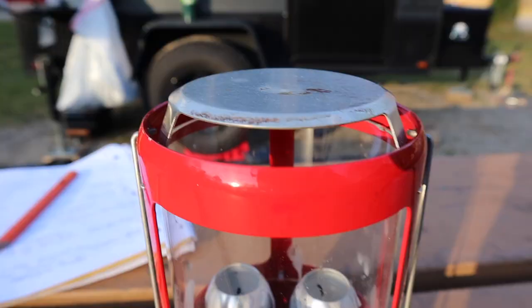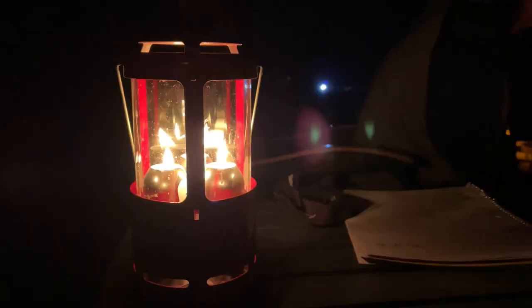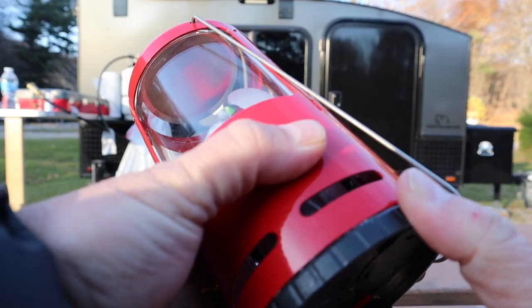Number three is the candle lantern. I absolutely love my candle lantern. It's actually made by UCO, but I got mine so long ago, when Eastern Mountain Sports was around, probably 15 years ago. Still use it, take it on every trip. It gives nice ambient light. It puts out a little bit of heat. It's just a nice soft glow.